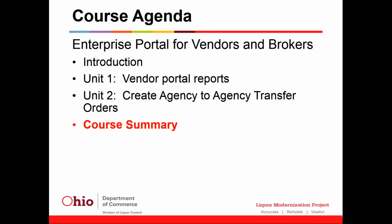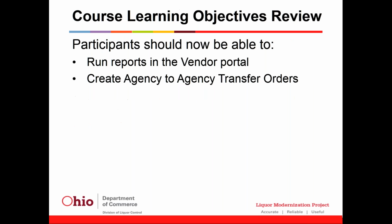Okay, so we come to the end of the second unit and go to the course summary. In this course, we learned how to run the reports in the vendor portal and create agency-to-agency transfer orders.